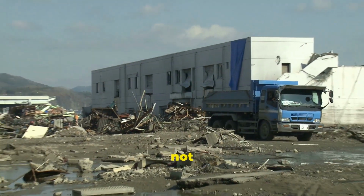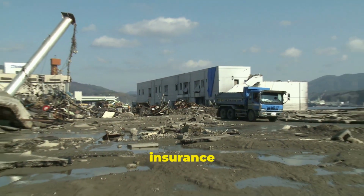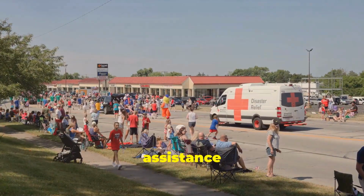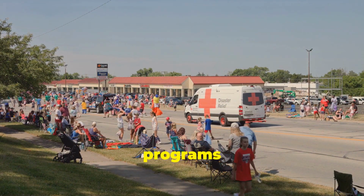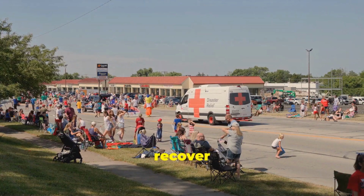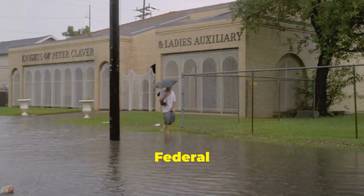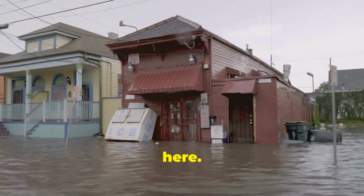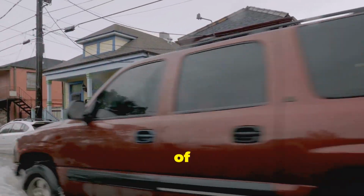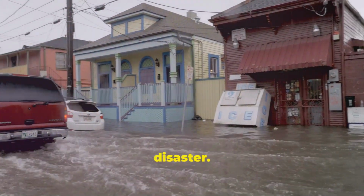While the government does not have a blanket obligation to cover insurance claims, federal assistance programs can provide relief in disaster situations. These programs are designed to help communities recover and rebuild. The Federal Emergency Management Agency, or FEMA, plays a critical role here. They are often the first line of federal response in the aftermath of a disaster.